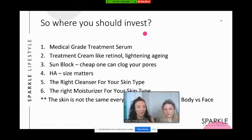Otherwise you're wasting that money, and you need to rebuy every 3 months and you're not getting the results you're looking for. Definitely medical grade serum, treatment cream, definitely.